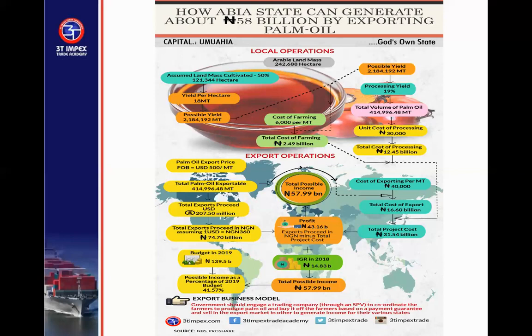What is the IGR of the state? 14 billion. This state can generate additional 57.99 billion just from palm oil alone. And these are just rough estimates of what is possible in each of the states of this country.